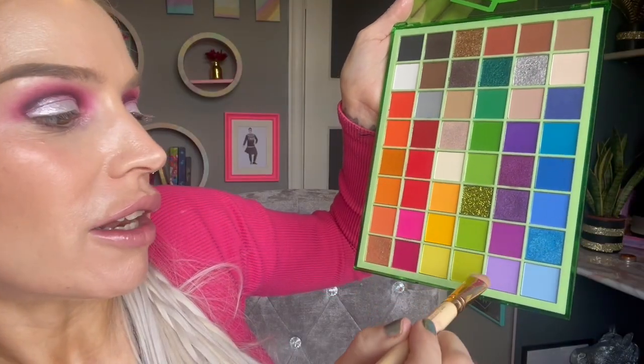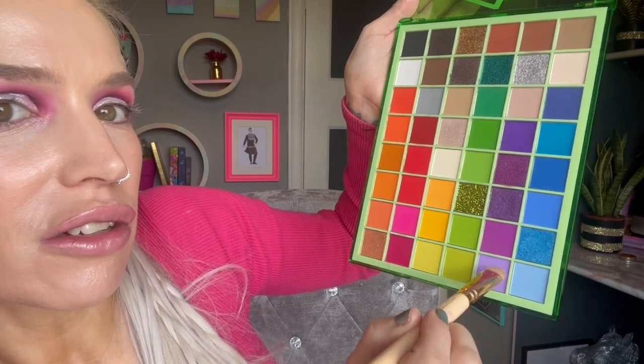But okay, so under the eye, I'm going to go in with, this is just in an effort to try more of the shades. If I was just doing this as a look, I definitely would replicate the pink and the red that we put on the actual lid. But because we are here to try out these shadows, I'm going to go in with this purple, and then I'm going to go in with this violet just to blend it out. Or am I?